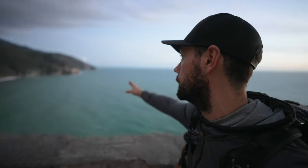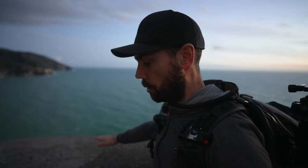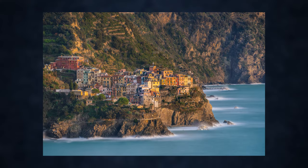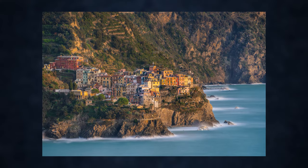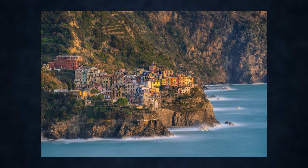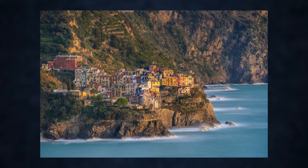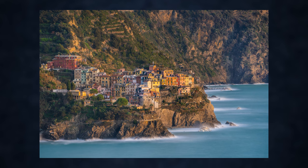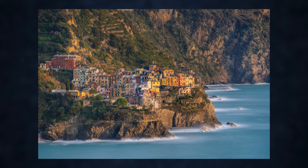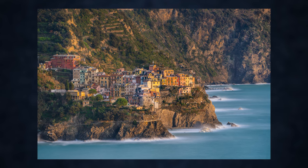I was not expecting to get such a good view of Manarola across the Mediterranean here. And I did get one minute long exposure at 400 millimeters that I think looks absolutely beautiful. It is a perfect shot with the long exposure of the waves crashing against the rocks and creating a really nice frame around the town as well. So a very good photo, and a nice balance to this morning as well.